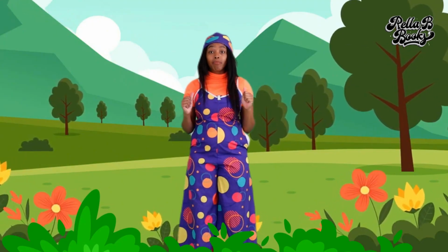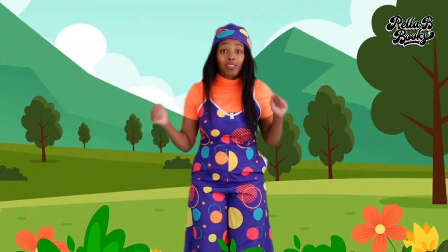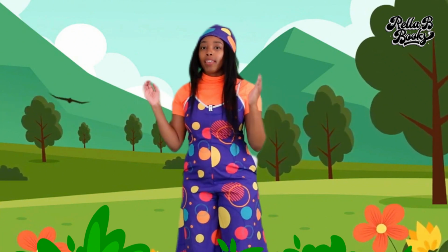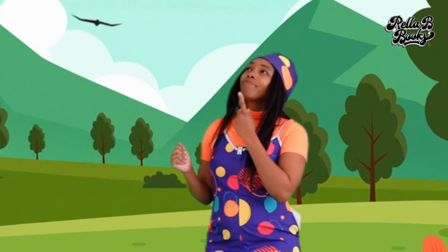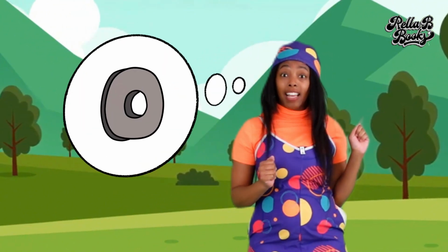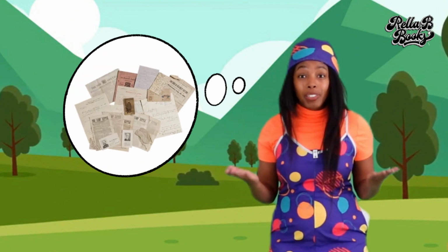I know I am. So before we start reading, we're gonna get our brains and our bodies ready. So in order to do that, let's go ahead and get a little stretch. Today, we're gonna be learning about something that might be really flat. Oh my goodness. Do you know what things are flat? Just thinking, I think that sometimes tires can go flat, balloons can go flat, pizzas are flat, paper is flat.